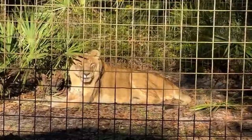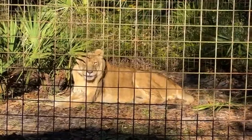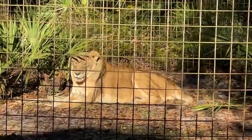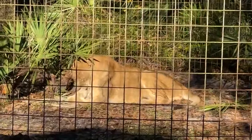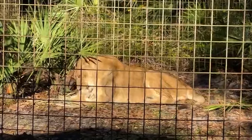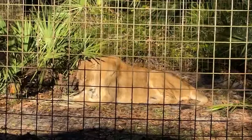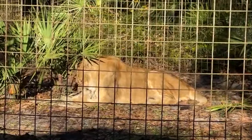So how's everyone doing? How's your Tuesday? Doesn't she look magical in the sun? That is still number one on my ultimate goal list, is to see lions roaming free in Africa, early morning, late evening light. I would really, really love that.